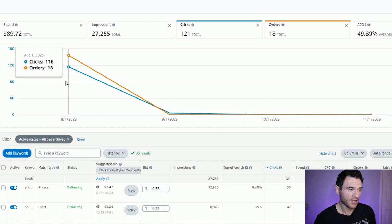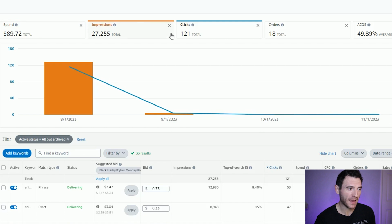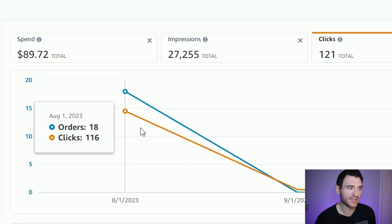But as you can see, launching it in August of this year, pretty much all of the budget was spent in that first month. And that was during the burst and the optimize phase. And so in that first month, we managed to get 116 clicks and 18 orders. And those 18 orders helped this book to rank organically.